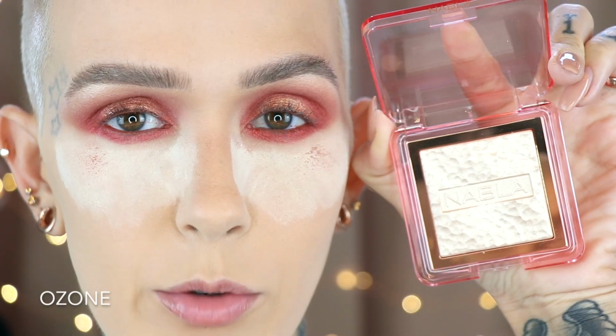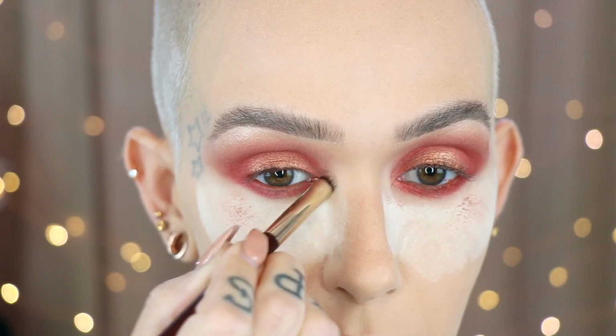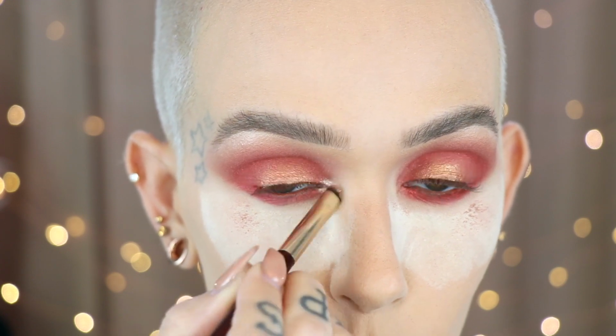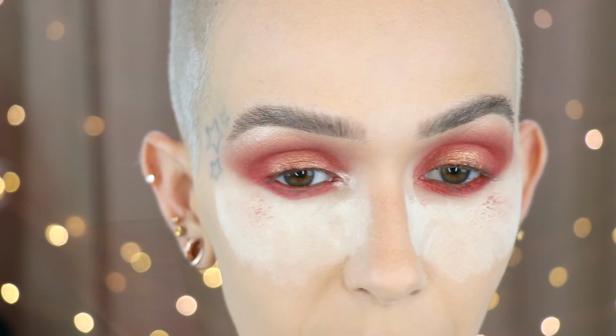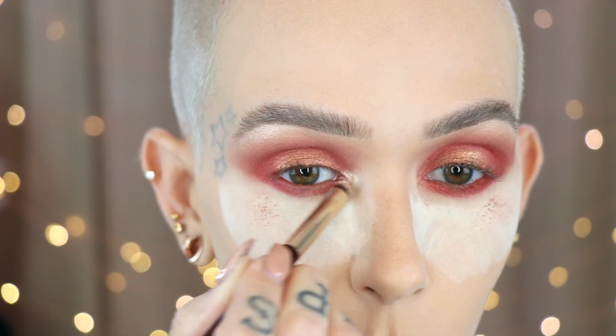I'm going to go in with Ozone. I'm using a BK Beauty 204. I'm going to apply this to the inner corner, and then I'm going to add on inner rim liner. Then I will buff out the edge of this with a blending brush, a clean one.